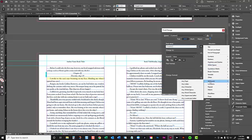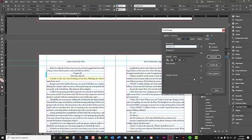So for find change, we can go to wildcard, we can go to any digit, and then we could do a search. But at this point, it's only going to find a single digit. So it'll find chapter 1, chapter 2, all the way up to chapter 9, but it's not going to find 10, 11, 12, 13, 14, because it has 2 digits.